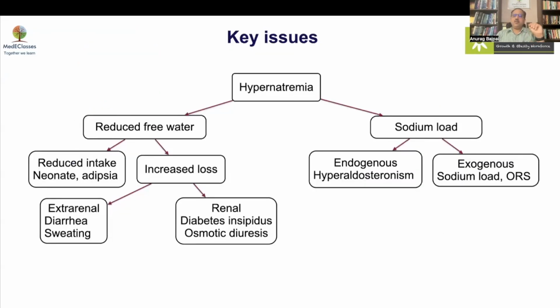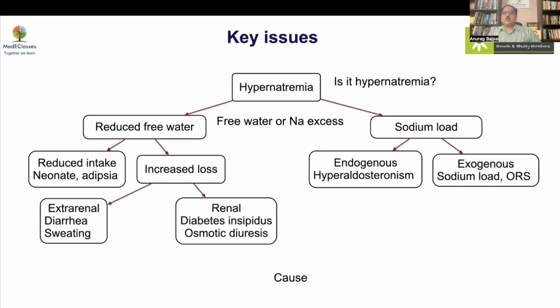Three major questions that a clinician has to answer while facing an individual with hypernatremia are: is it really hypernatremia? If it is hypernatremia, is it a free water deficiency or a sodium excess? And finally, what is the cause?